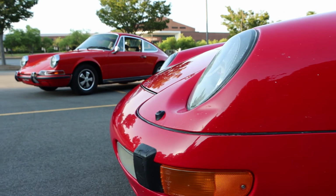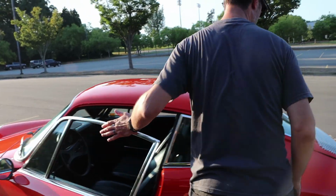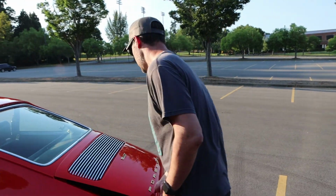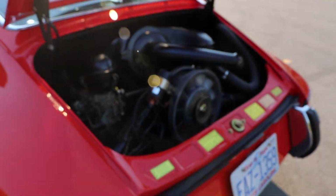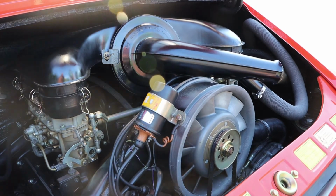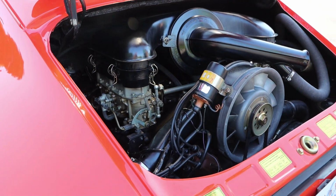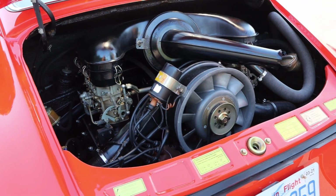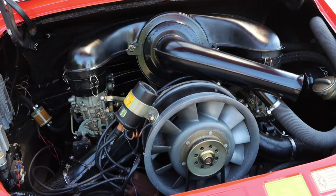We can take a look at the engine. This is a 2.2 liter flat 6 with original Weber carbs, and this was all dirty and grimy and old looking, but it's been completely rebuilt and looks and runs like new.